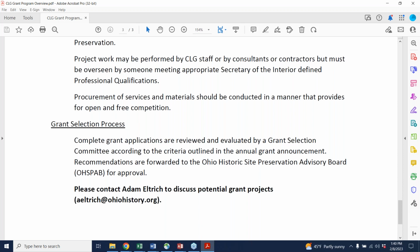Alrighty, Carl's asking, will we get the slides for the presentation? They are available to you now on your control panel. It says handouts, and the CLG grant program overview PDF is right there.